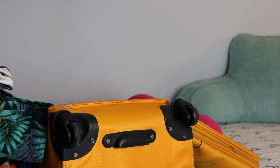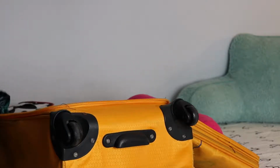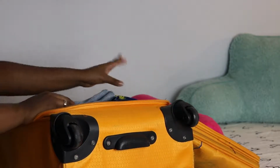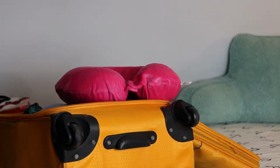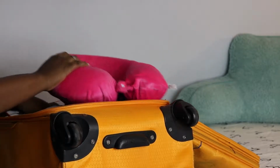Yes, super adorable. I love everything I brought, and I felt like I did a really good job at not overpacking that much, even though some of the pieces I didn't wear. But I have gotten a lot better at condensing what I pack. So I think I did a good job, y'all.